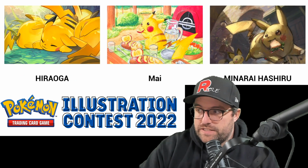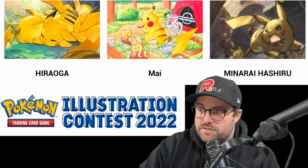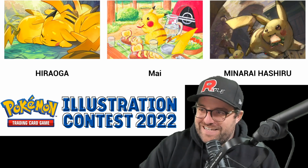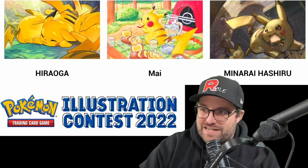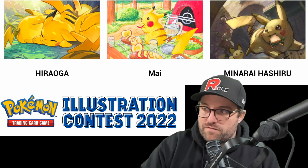This one is pretty neat. We have the pile of Pikachus over here. Pikachus in every direction, just having a nap. It looks like they more fell out of the tree, maybe, than actually napping. They don't look very comfortable, but maybe they're making each other uncomfortable.